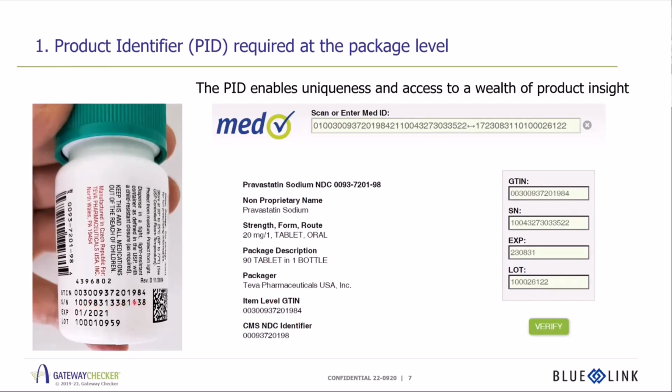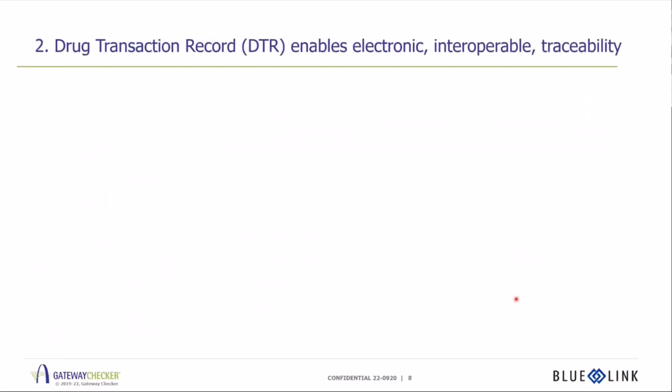And you can see the G10 right there, as well as something called the 11-digit NDC sometimes, or the CMS NDC identifier. Furthermore, by parsing these 4 elements, the product ID, we would be able to verify this against the manufacturer's product verification system by just accessing their information online. So one scan, a wealth of information, setting everybody up to enable drug traceability.